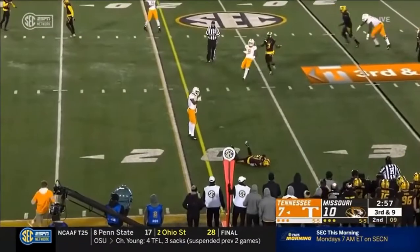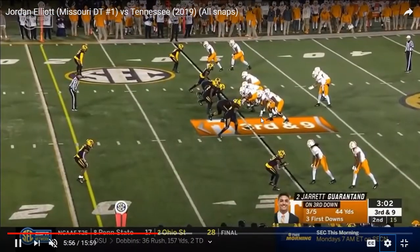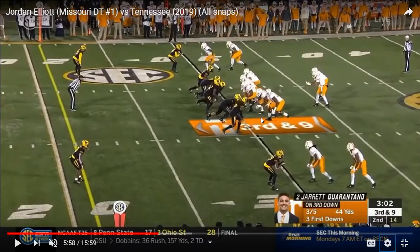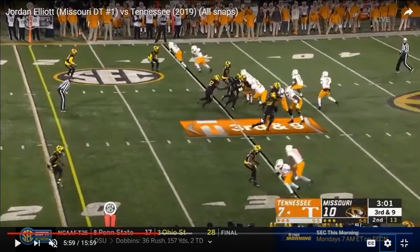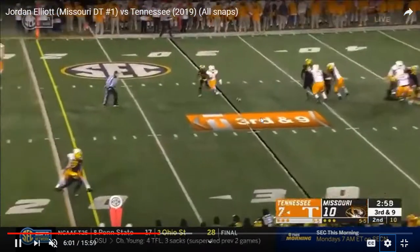I like the activity level here. He does a really nice job of fighting through this. And you're going to get to see him wind up a little bit wide. But you really get to see his activity level in his fight.